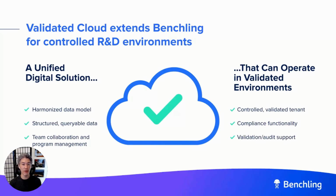But operating in a validated environment requires an additional set of capabilities and method of delivery, which is what we've incorporated into this offering. We've created an isolated group of tenants with more direct control to how we manage the product release process. We've taken our existing functionality around security and compliance and continued to add to them, giving you the visibility and control needed to operate under strictly regulated conditions.